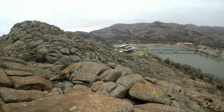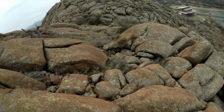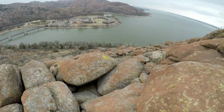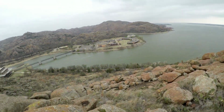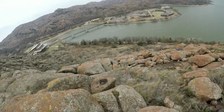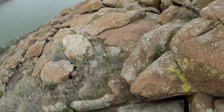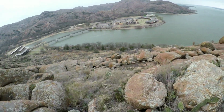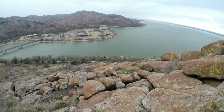And so far this side's a lot easier. Going down is always easier, but you got to be very careful coming down. That's when most accidents happen. Your legs are giving out on you, you're getting too comfortable. Mentally you're checked out, you're like, oh, this is over with, I made it, the tough part's over. Man, there's a lot of cactus up here.